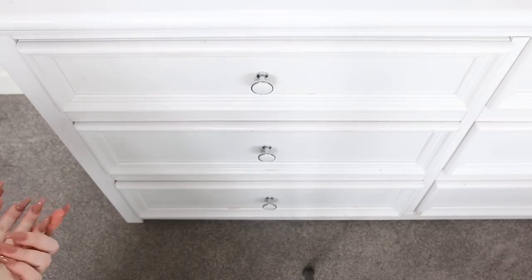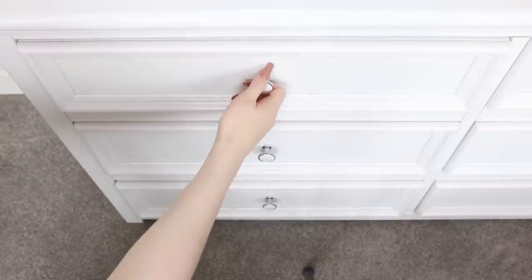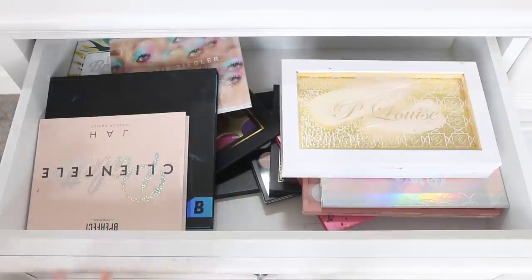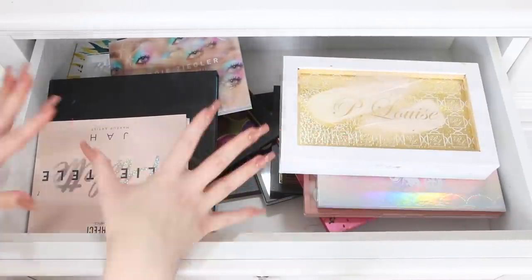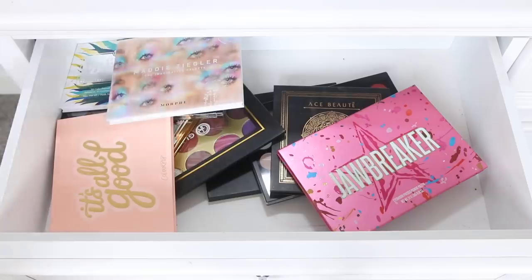Okay, so we've now moved over here. This is what is behind me when I film. My backdrop is on this. And in this top drawer here, oh, it's a little bit hard to open, but we have more palettes. I know, I've got way too many, but these are, I think, just my big palettes. This drawer fits quite a lot, so it's great to put these in here.